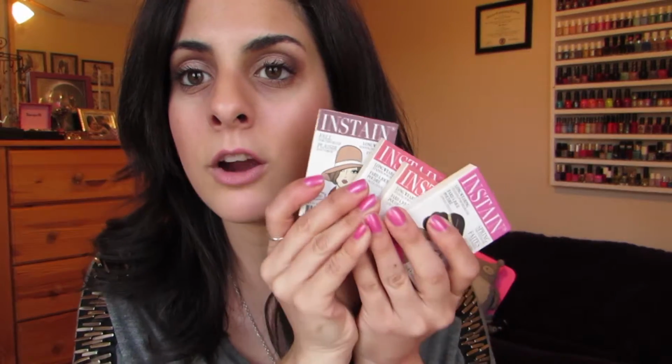TheBalm In-Stain blushes, and these are phenomenal blushes as well. They have a staining type of effect, so they are going to be very, very long wearing. I really do love these blushes. I try and collect a few whenever they go on sale at Hot Look. So favorite brands, hands down, MAC and theBalm.